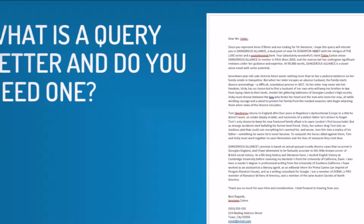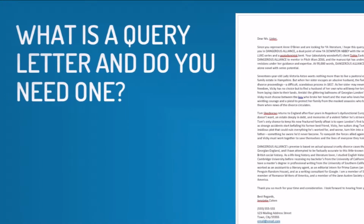Let's start with what is a query letter and do you need one? A query letter is the letter you send to an agent or publisher to hopefully convince them to represent your book. This is composed of three main sections: your pitch, your credentials or biography, and your book specifications, things like your genre and your word count. You need a query letter if you want to traditionally publish, but not if you're going to self-publish.